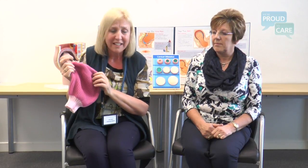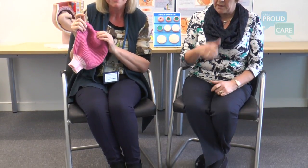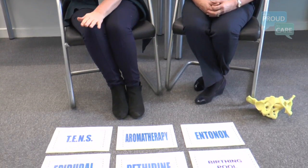What we're going to look at now is the different choices of pain relief that are available at Chesterfield Royal Hospital and at most hospitals. We've also got some cards which I'd like you to look at, read out and place where you think are appropriate on which particular choice of pain relief is available.